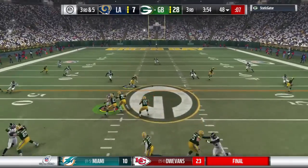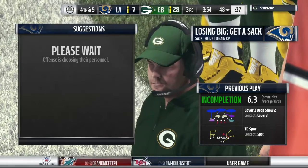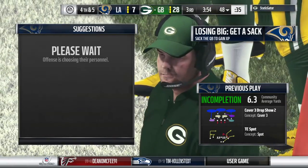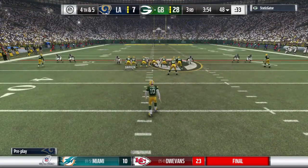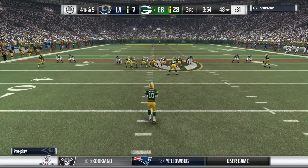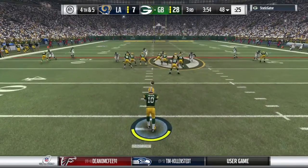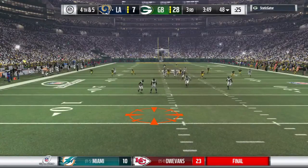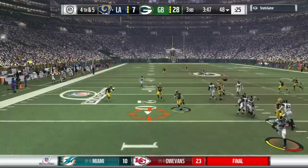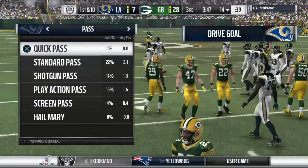Now Rodgers. And that is incomplete. I'm not sure we could spot any tendency here on this 3rd down. They could have run it or passed it. Either one was available. They chose to try and get it through the air, but they were unsuccessful. And this will be covered up. Pretty good result. It'll be down at the 14-yard line.